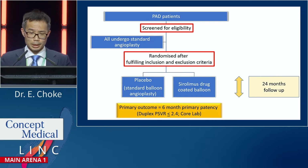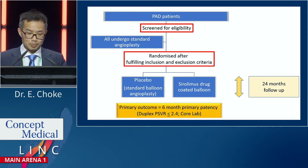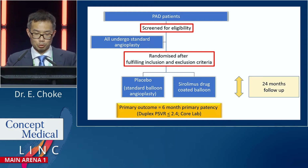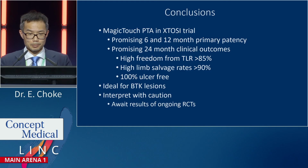This is the flow chart of the trials. PAD patients will be screened. All will undergo standard angioplasty, and they will be randomized intraoperatively, only after fulfilling their inclusion and exclusion criteria, to receive either placebo or sirolimus drug-coated balloon. The primary outcome will be 6 months primary patency, defined as duplex PSVR of less than or equal to 2.4, core lab adjudicated, and completion of follow-up will be up to 24 months.